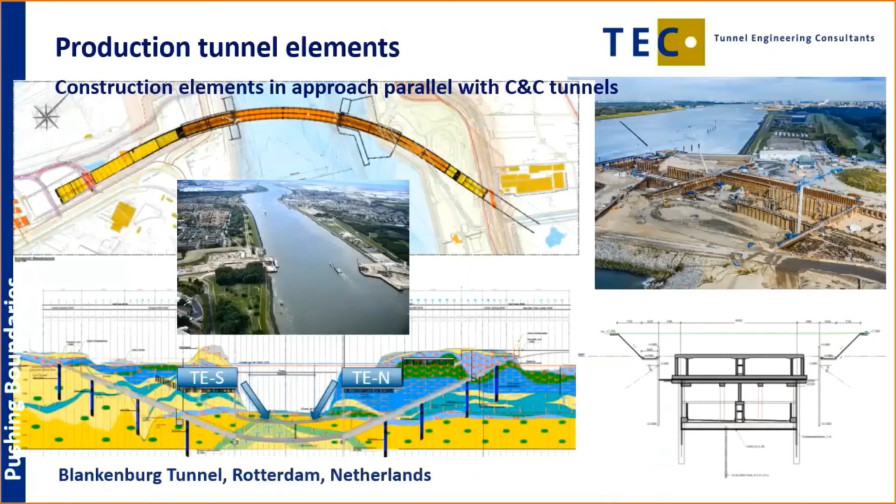Another example of an innovation is the parallel construction in the tunnel approach. I presented in one of the previous slides the parallel construction of the tunnel elements in one of the approaches. The downside of this method is that the cut and cover tunnels cannot be constructed at the same time. With the method presented on this slide, parallel construction can still take place.